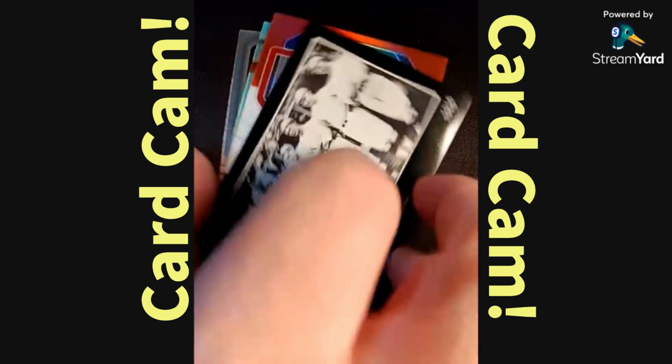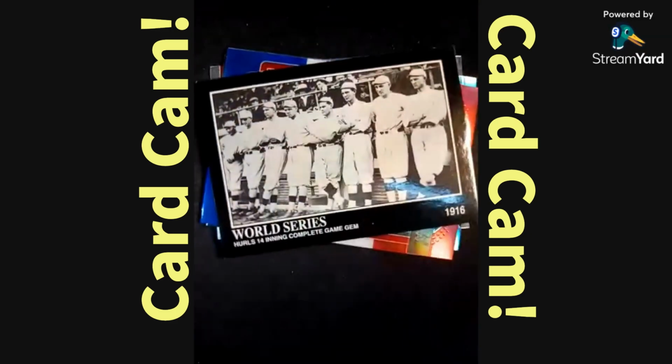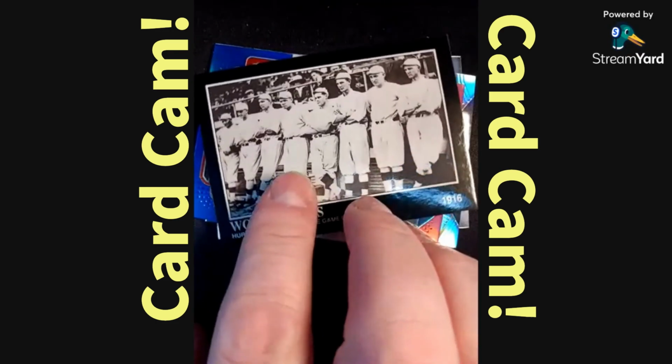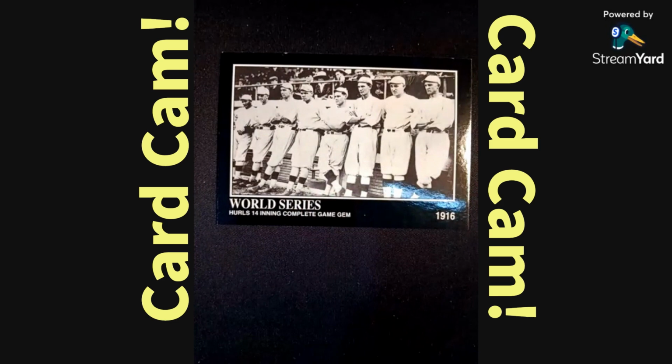All right, we got another horizontal card here. Let me flip this whole stack if I can. This is a 1992 Mega Cards Babe Ruth. It wants to spin on that. I'll tell you what, here's what we'll do. We'll reset the stack, and now we're not going to have to worry about that spinning.